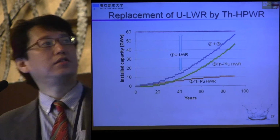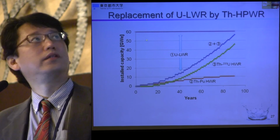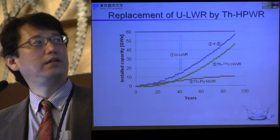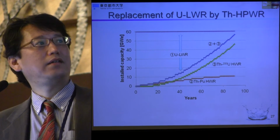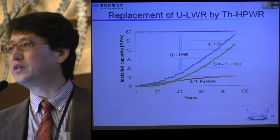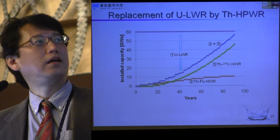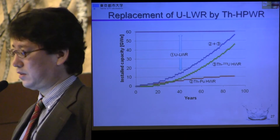And this is the result. If we try to replace 60 gigawatt light water reactor by thorium reactor, the transition phase reactors are introduced at this pace. And this reactor produces uranium-233 for the breeder phase core, and the thorium breeder increases like this. In total, the blue line, thorium reactor replaces all 60 gigawatt light water reactor within 1 century.